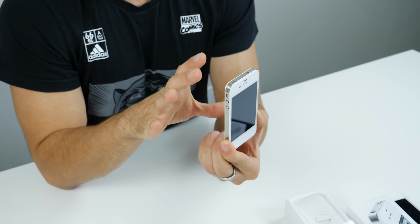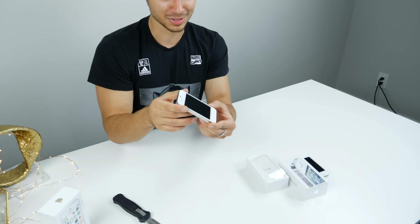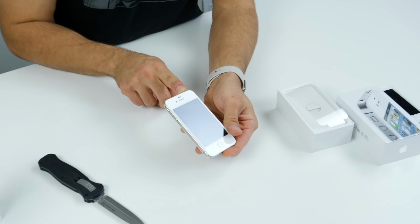And the crazy thing is, I still see some people out in the wild using these little tiny phones, and I do a double take every time I see it. I'm like, what the heck? Let's go ahead and see if it has any juice left inside.